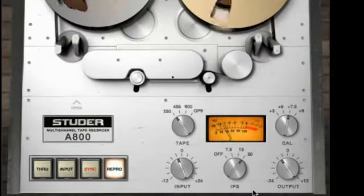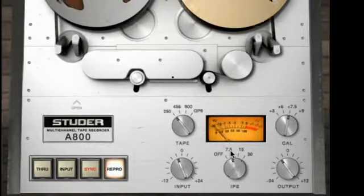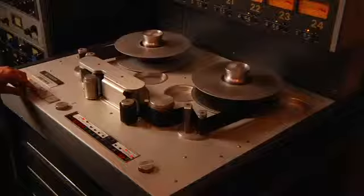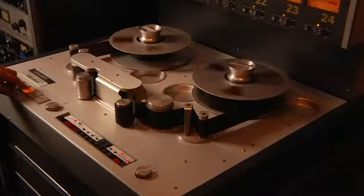It's a great flexibility. The plugin's inches per second, or IPS control, steps through the three tape speed choices available: 7.5, 15, and 30 IPS. Each tape speed has its own distinct frequency shift, head bump, and distortion characteristics.